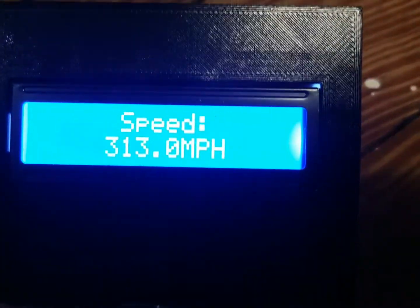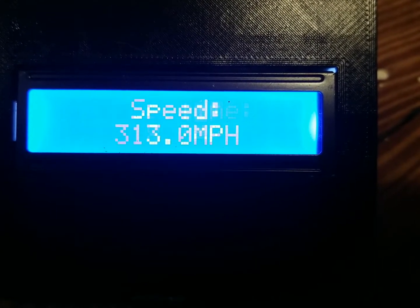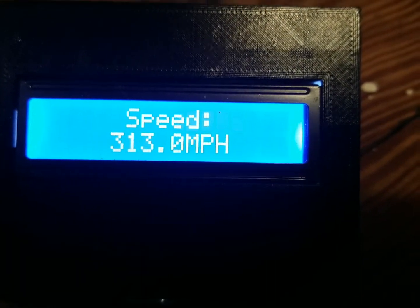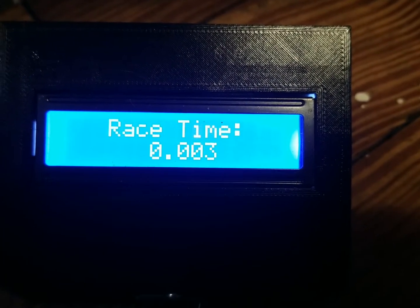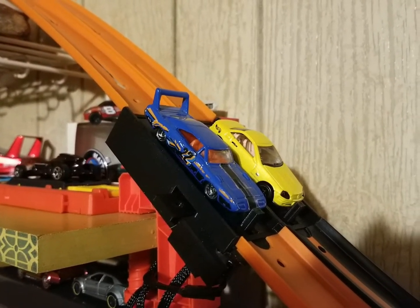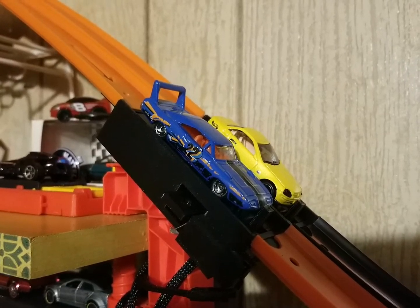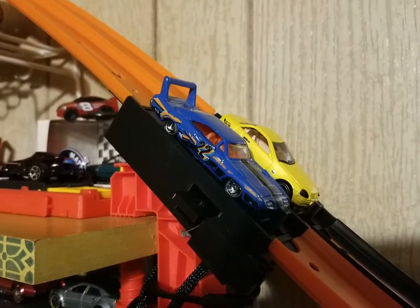The Mercedes looks like it's taking off. Look out, it is an arrow sailing into the box. The Daytona is making its last run. 8.140. 313 miles an hour. Look out. The Mercedes may be small, but it is very angry. The Daytona needs everything possible for it to win.